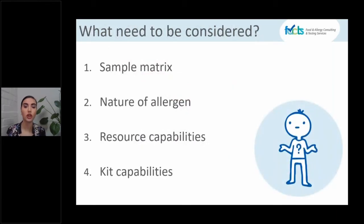Okay, so what needs to be considered in terms of kit capabilities and your facility's capabilities? We're going to look at the sample matrix, so what is actually being tested; the nature of the allergen, which is the nature of the contamination you have; your resource capabilities, which is more in terms of the practical and physical capabilities of your facility; and lastly, some general kit capabilities you need to be aware of.